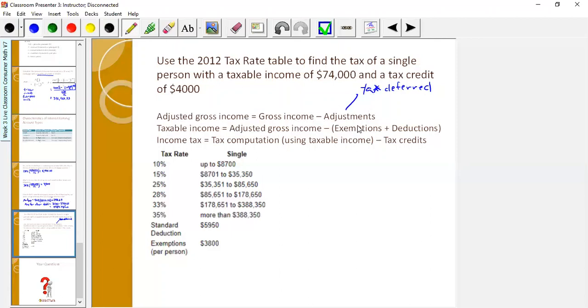Well, exemptions are, let's see, those are the things you get if you have 3 children, you get a certain amount of money. Those are exemptions. Am I remembering that right? Deductions, what are those? Oh, that's where we do the standard or the itemized deductions. Again, we're reducing our income, reducing our adjusted gross income. It's the amount that we're going to be taxed on.